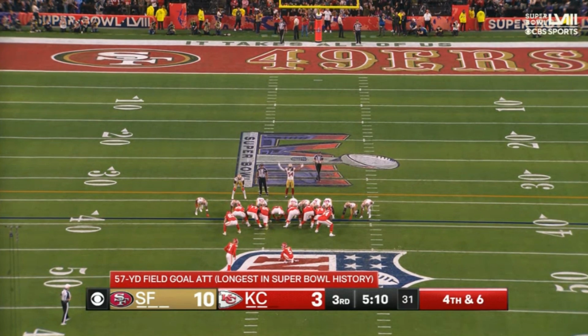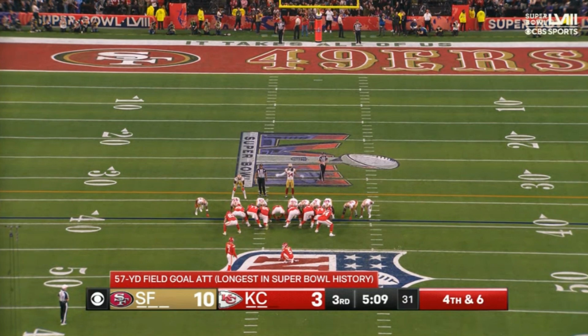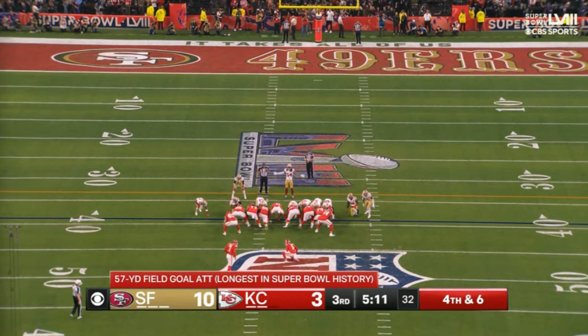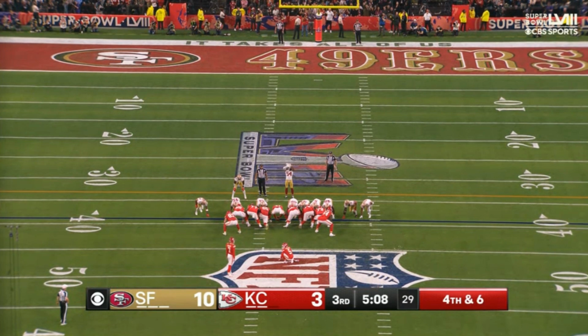Well, all right. You can't win a Super Bowl without making some plays, some key plays, and that's what the Chiefs did in this one. Let's break down the top 7 best plays in the Super Bowl, top 7 biggest plays, however you want to slice it. 7 important plays, starting off with a kick.